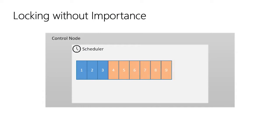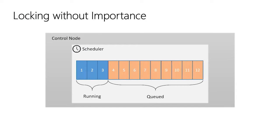So if we take a look at this scenario, again, we're on the control node, we have our scheduler, and locking here now without importance is what we want to take a look at. In this case, I've got 3 queries that are in a running state. Queries 2 and 3 are actually holding on to a lock that query number 4 needs. So think of a classic scenario where I've got a very actively used fact table and I do a daily load. I want to load that data up and do a new partition. And then as the last step of my ETL process, I do a partition switch and I switch that into the target table. Well, now with queries 2 and 3 running and that partition switch wanting to happen, query 4 is just going to sit there and wait and wait and wait.